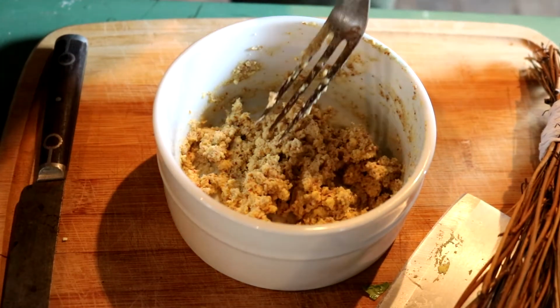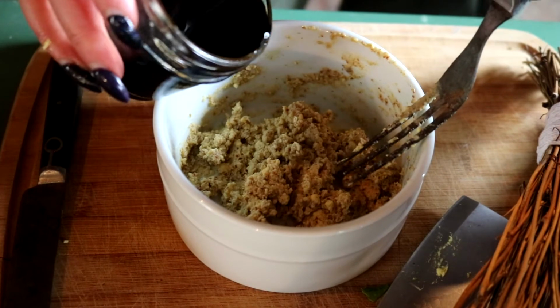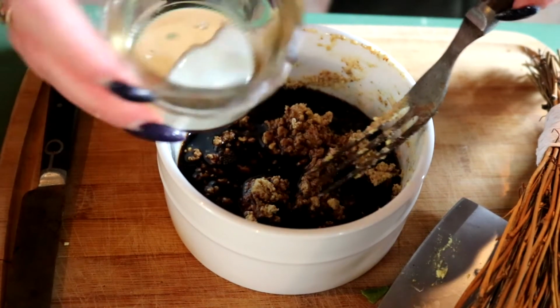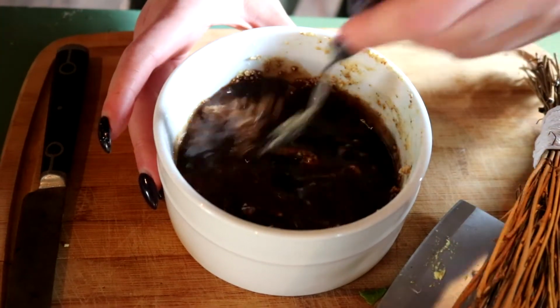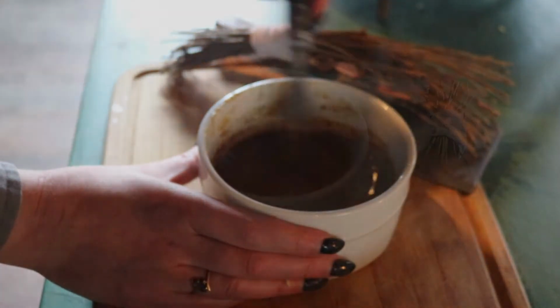Now, we will add our vinegar. Ranger Abby pours in vinegar and stirs it with the egg and mustard mixture until thoroughly combined. And we will stir this until it's all mixed together. Camera focuses on a side shot that continues to show the stirring process.